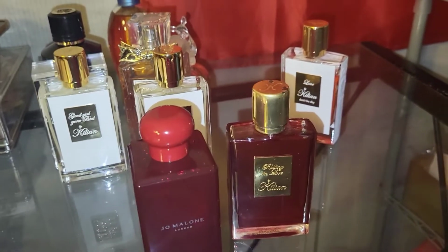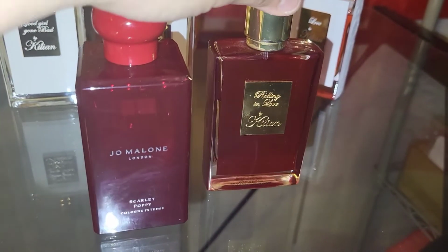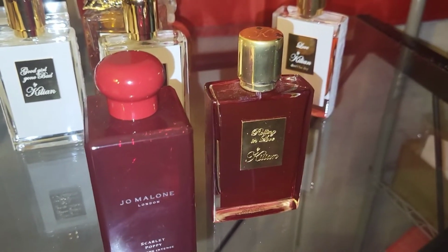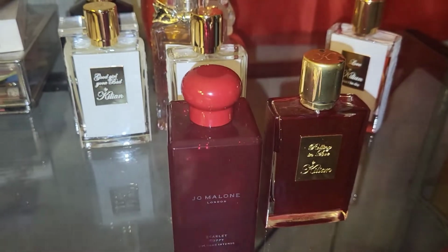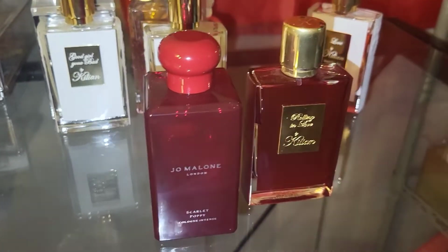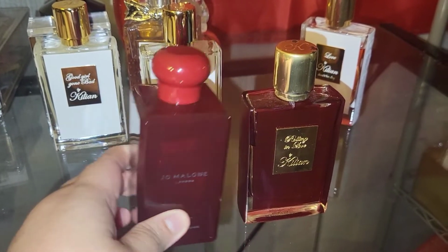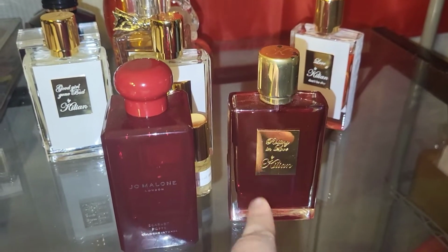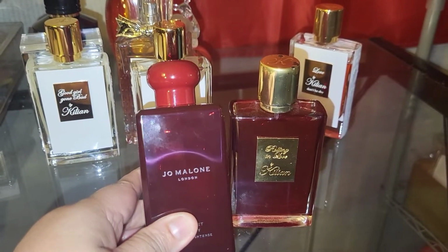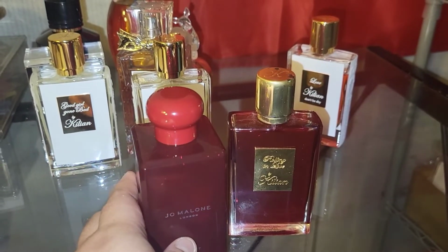Now, why are they compared? Because of the ambrette and the iris note. I forgot to mention, Rolling in Love also has an iris note. So the thing that connects these two is the ambrette and the iris note. Scarlet Poppy doesn't have an almond note, so it's not that sweet, because Rolling in Love, because of the almond milk, is very sweet. This one has a little bit of sweetness, but not as much as Rolling in Love, but a strong ambrette and iris note.